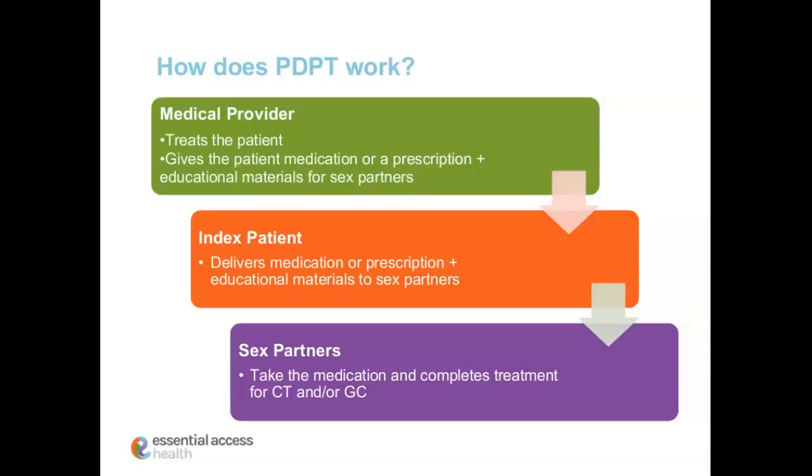It's particularly important when working with adolescents to emphasize that the treatment is for one specific infection rather than saying that it could treat multiple infections if that's not the case. So ensure that the young person knows it's not a one-pill cure-all solution.